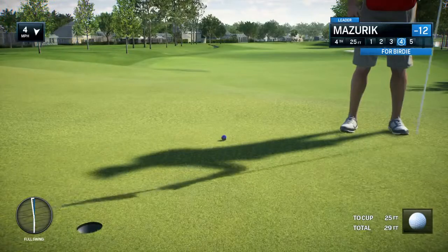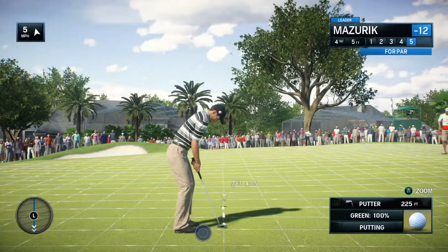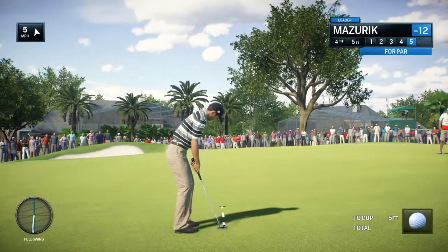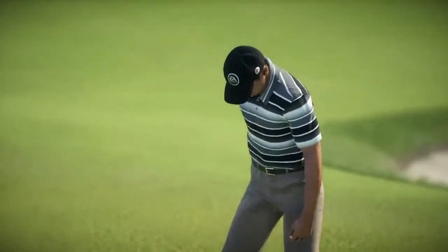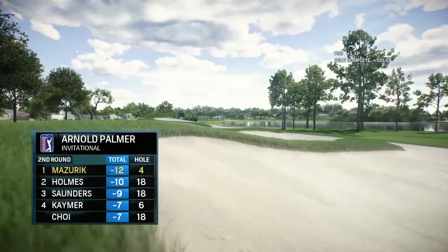Very well done. Almost made it. Yeah, there'll be no stress for the next one. And this will be a 5-foot putt here. And drops it in.